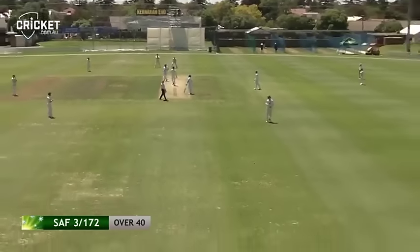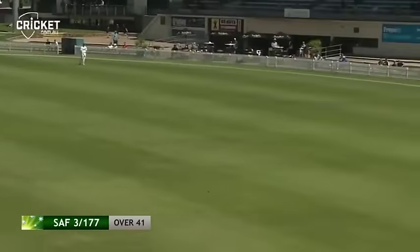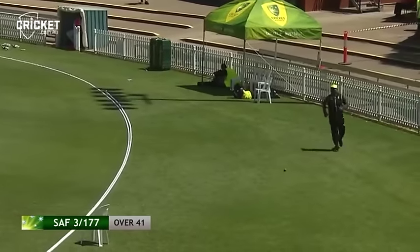He's hit that beautifully as well. Back-to-back boundaries for Du Plessis. Nice and clear to you there. And he smashed that, and it's gone through mid-on, and that's going to go for 4 as well. So Nick Benton won't be happy conceding yet another boundary.